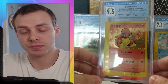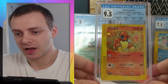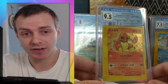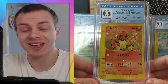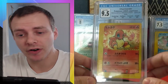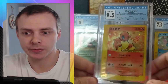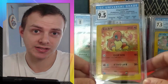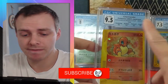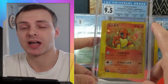So the other McDonald's promo I sent off in my submission is a Charmander McDonald's promo, and that got a 9.5. Now, a card that came out in 2002 in a McDonald's promo pack got a 9.5, which is just insane. That is the equivalent of a PSA 10, basically, because CGC are harsher graders, but we got 9.5s across the board. This was the one I'm most happy with out of all of them.